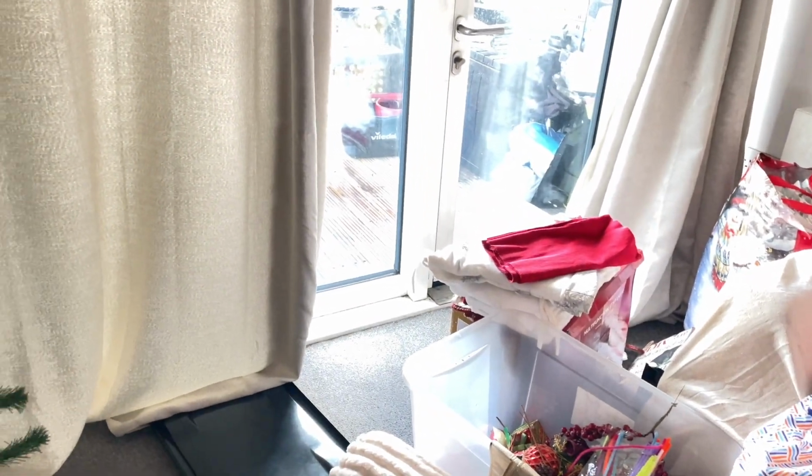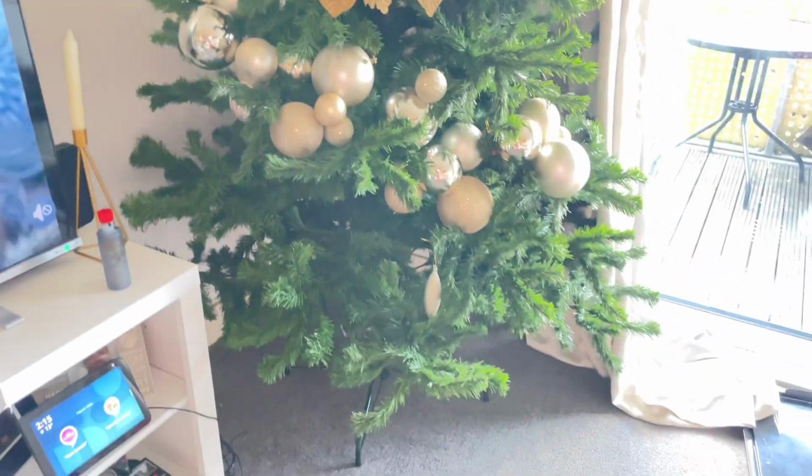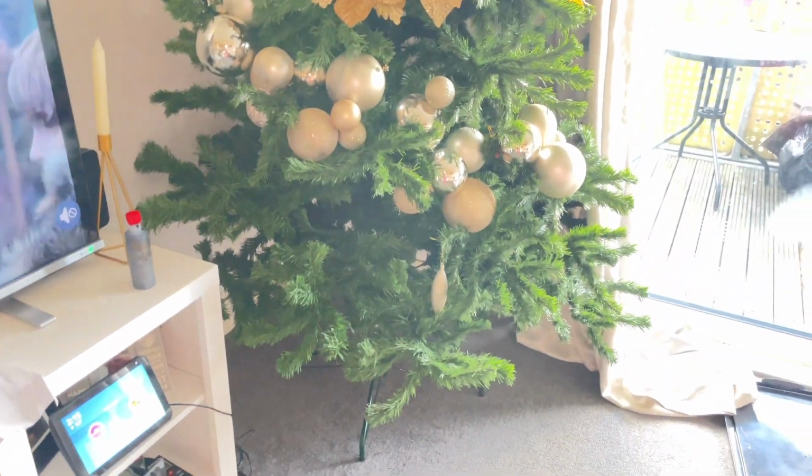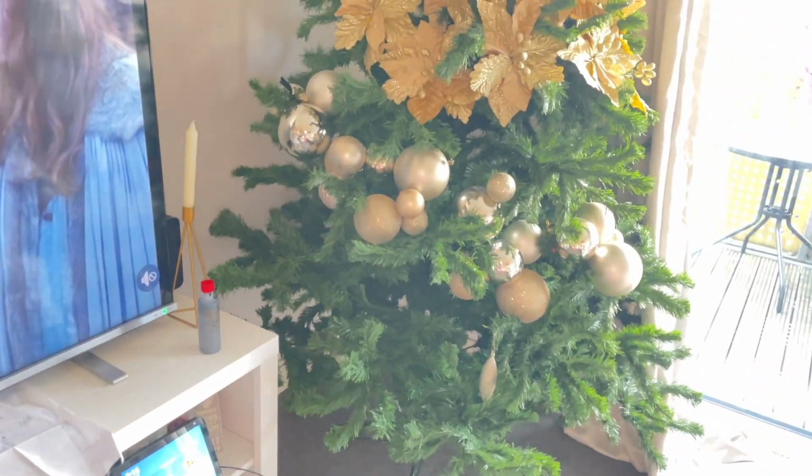My lovelies, we are back at the tree. I know the lighting is bad. Let me open the curtains a little bit. That looks a little bit better. So this is the day after. Today is the 3rd of November, and we've gotten this far.